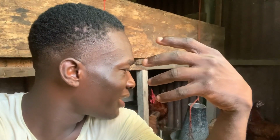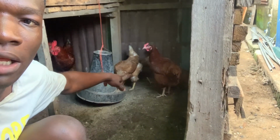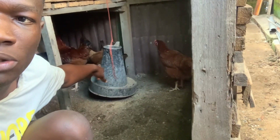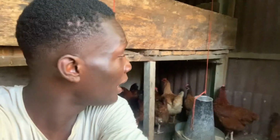So some of these ones came through that, especially that particular one there that has a different color. I hatched it from an egg. Some of the ones that came new, I sold them off in the December period. Then I sold some, I got some. I've been selling and getting more. That particular one hatched from an egg.